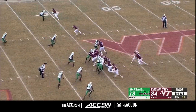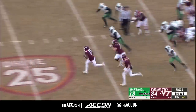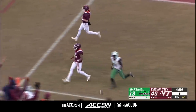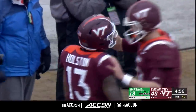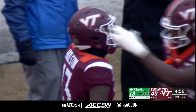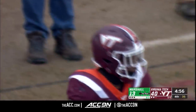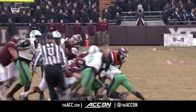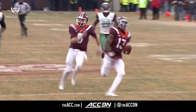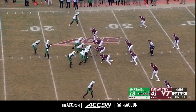Fuente talked about how heartbroken he was to see a guy like Mackenzie Milton go down like that, as Holston breaks through the pile, and he will take it in for six. 40-yard score for Holston. And you could put this one on ice. 40-13, Virginia Tech leads with under 5 minutes to go in the fourth. Really the first time all day that I feel like Marshall has let their guard down defensively and not played all the way through. And when you got a fresh-legged running back like Jalen Holston as well.